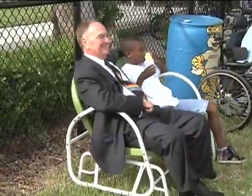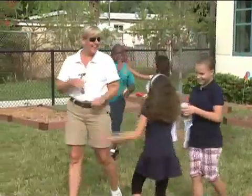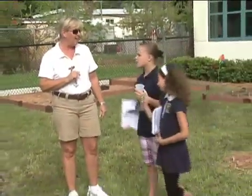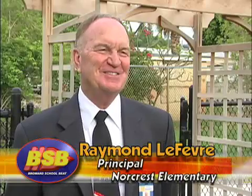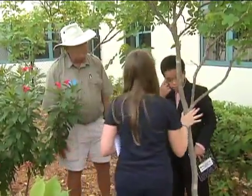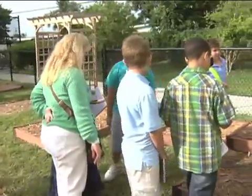And pretty nice is a great way to describe Norcrest Elementary's sensory garden, both for the students involved with it today and hopefully in the future as well. People don't understand how many Saturdays and after school, this was nothing but a piece of lawn when we first started. So to take it to what you see today is quite exciting, and each generation of student that passes through Norcrest will be able to participate in what we created here today.